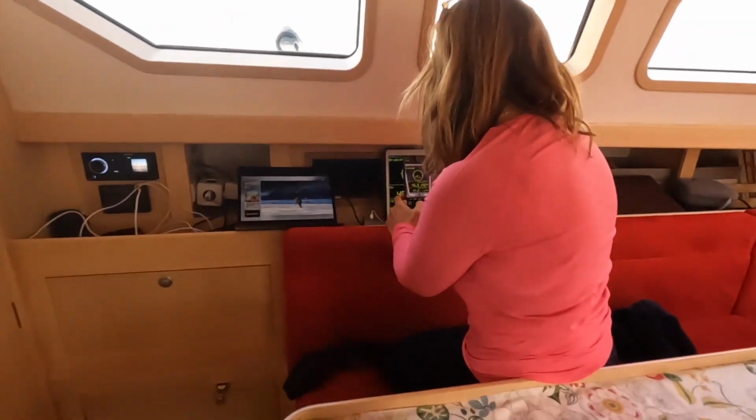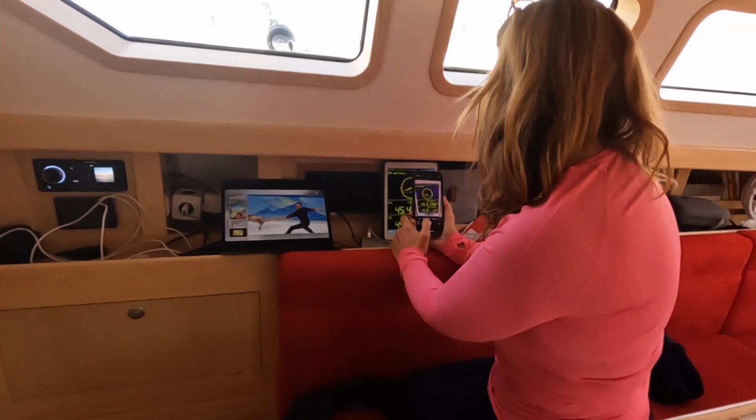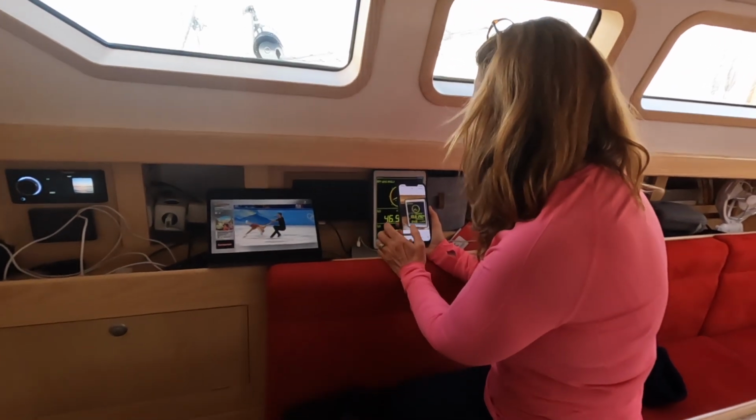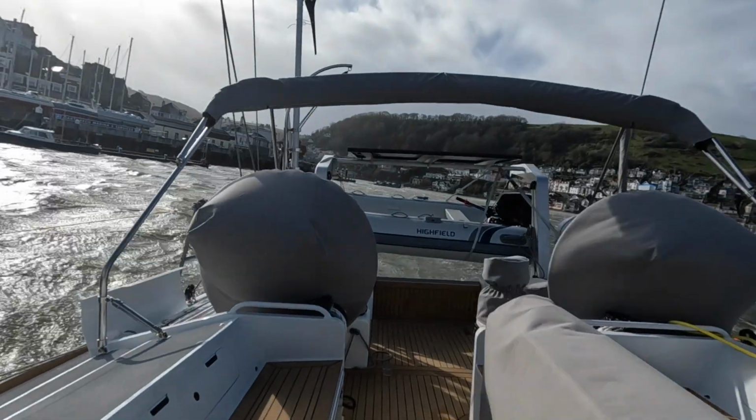Fiona is taking pictures of the wind meter, and we just had a gust. What was your record? The highest we had was 65.6 knots, and I will see how it looks outside now. But they still run the ferry over there.